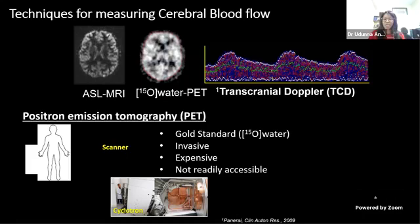It's very robust. It gives you regional measurements, but it's radioactive water. So it's highly invasive and it's expensive. You need a cyclotron to be able to produce the tracer. And for O15 water, so for radioactive water, the half-life is 2 minutes. So you need to get the tracer made, take it up to your scanner, inject it and scan. And in that time, your tracer is decaying.